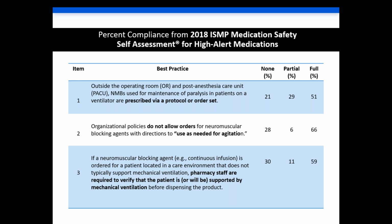And then third, if a neuromuscular blocking agent by continuous infusion is ordered for a patient located in a care environment that does not typically support mechanical ventilation, pharmacy staff are required to verify that the patient is or will be supported by mechanical ventilation before the product can be dispensed. And about 30% said no, they weren't doing that at all. But the good news is about 60%, nearly two-thirds, said they were fully compliant with that. So these are three areas we just talked about, and I hope that you'll look into your situation.